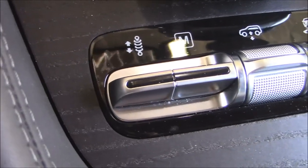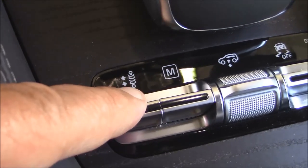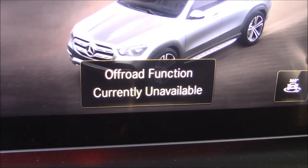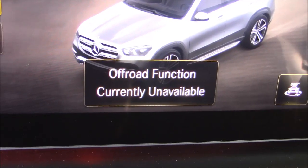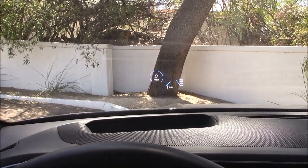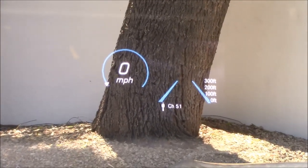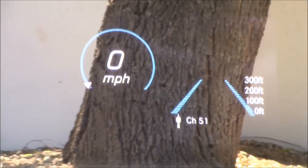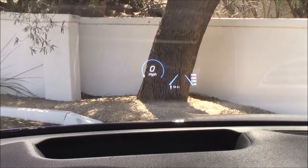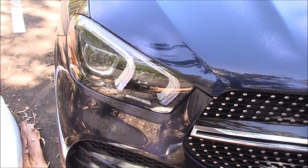Pardon the glare, but there's not much I can do about that. This is an off-road button of sort. I don't know what it does, other than the fact it tells me it's not available. Guess I'll have to figure that out later. For those of you who like seeing a heads-up display in your windshield, you'll like this one. Very big and very bright, even in daylight. We'll be looking at this later in the dark. And speaking of the dark, as we do in all my videos, we'll take these headlights out at night, see how they perform.